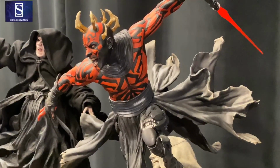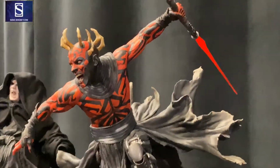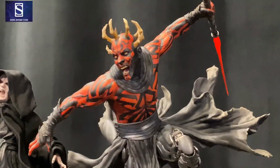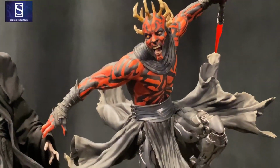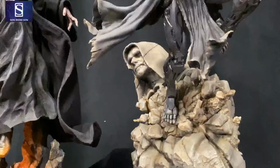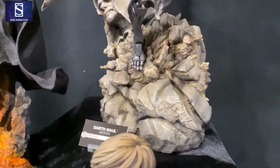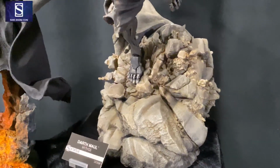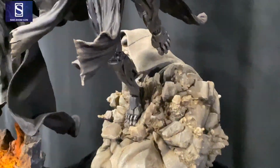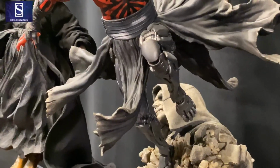And this is currently on display with his rage portrait, which is the longer Zabrak horns, the open mouth. He is incredibly detailed with all of his tattooing, which is uniquely sculpted and painted. He is on a crumbling Sith temple base as well. There's a very familiar likeness in the rubble of the temple. And you guys can also see he has extremely intricate robotic legs.